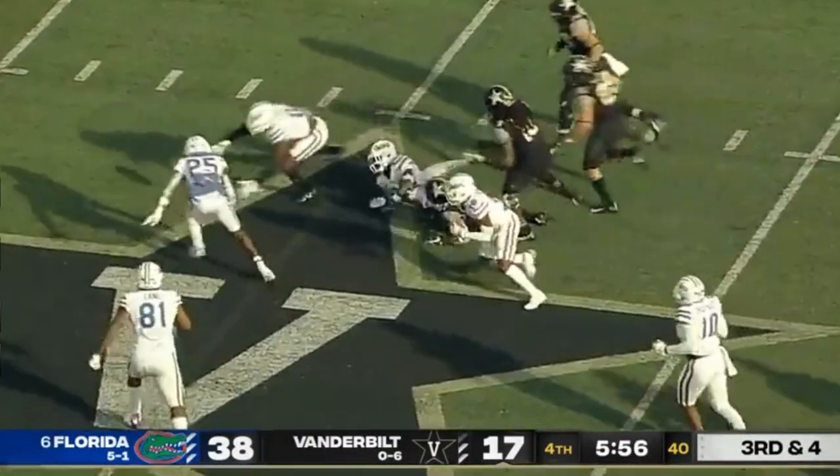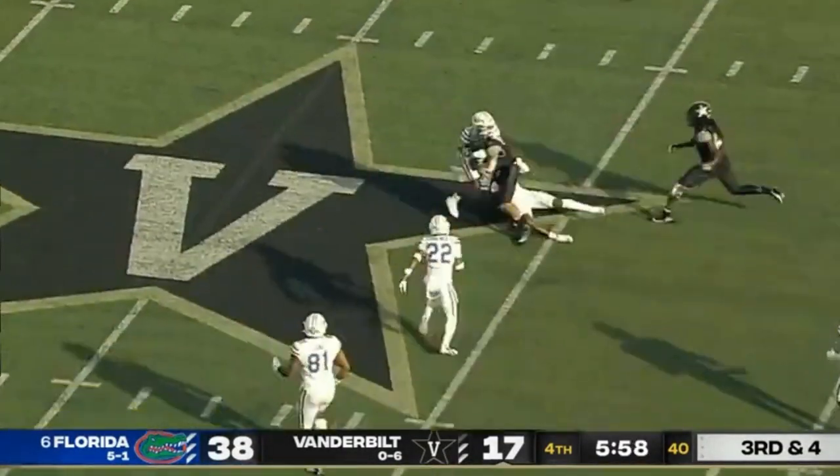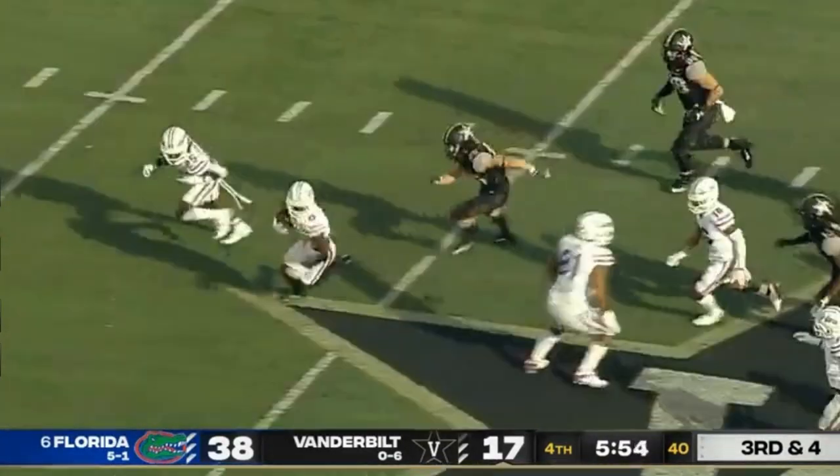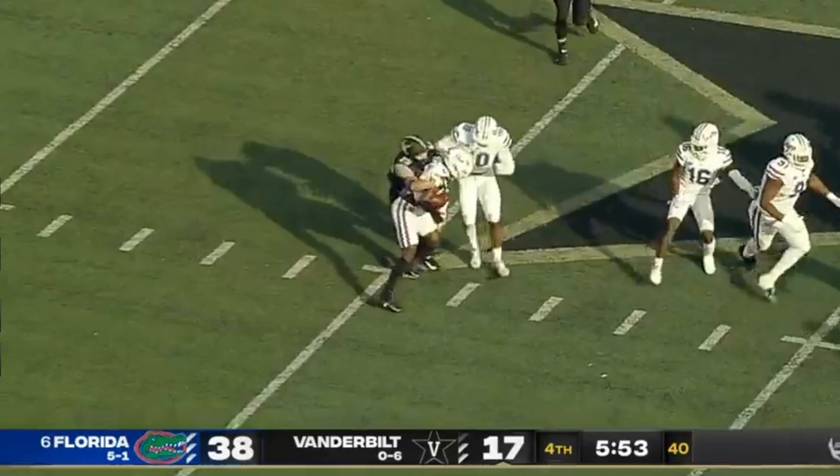Then Chester Kimbrough is going to wind up coming in and helping this play out here, which of course you saw on TV, ground caused a fumble. But that's just too easy, right? Too easy. Third and 4, too simple.